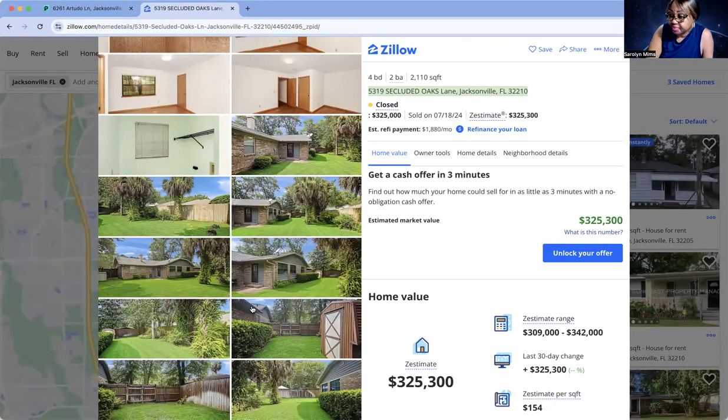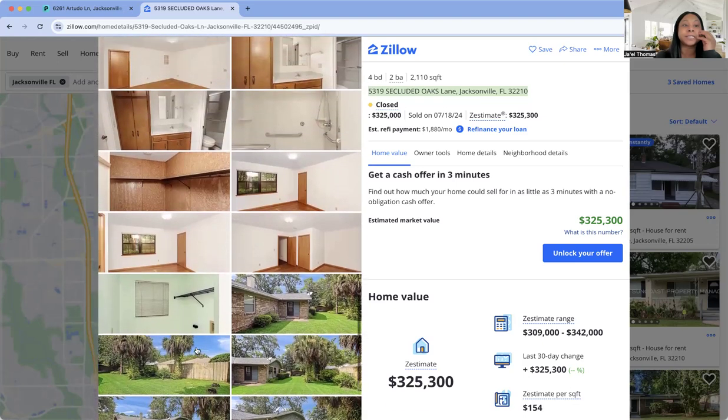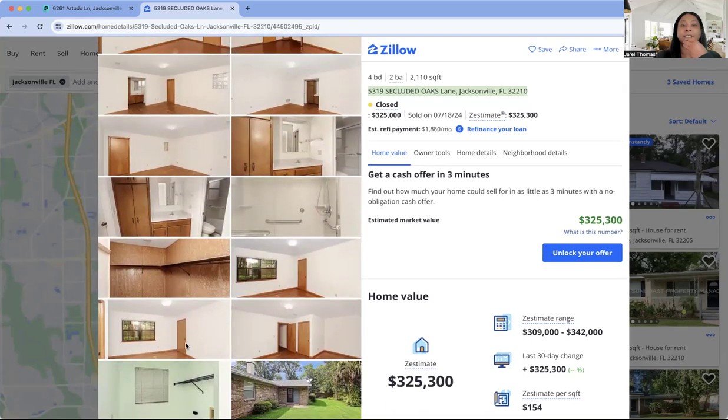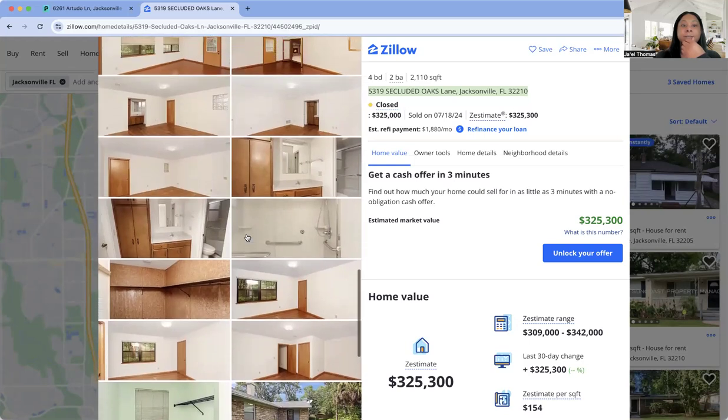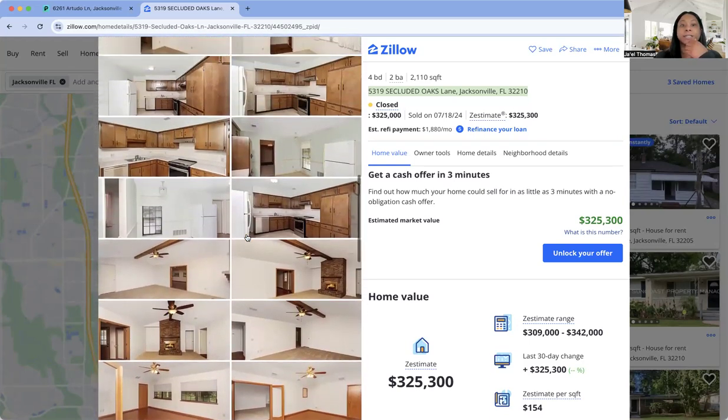342. I'm not even commenting on that. I was trying not to look at you on the other side of the screen. I'm gonna look straight ahead because I know.